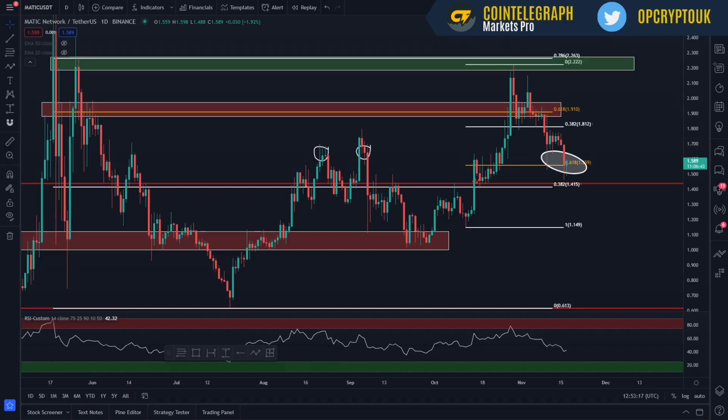This is a price analysis update on Polygon, which is ticker Matic. We'll have a look at what I mentioned in a previous video, some areas where I did say it could be a great area to buy, and then we'll have a look at some levels above where we could look to either take profit, accumulate, or even just sell parts of our bags.